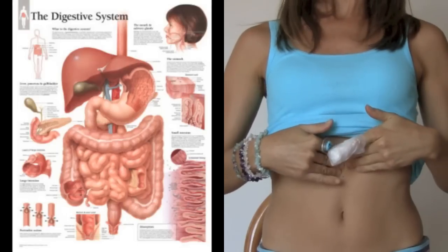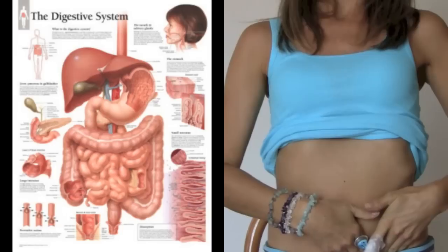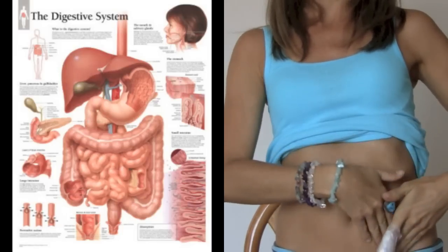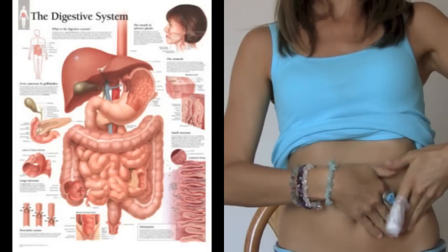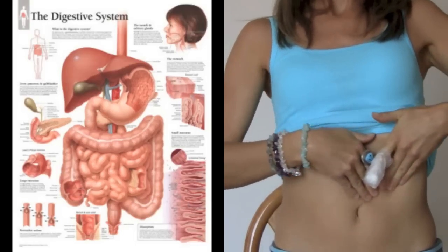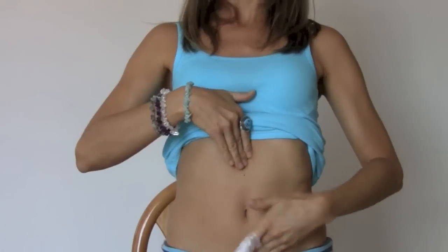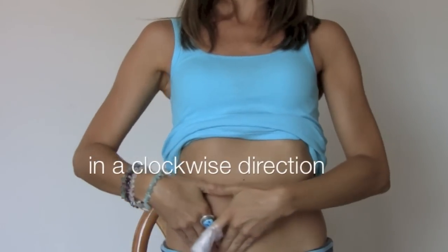Starting right above your belly button and massaging in a downward motion, because this is where your food exits out of your body on this side, and it moves in this motion. So if you move backwards, you're going to be pushing stuff backwards, and you don't want to do that. So you're pushing in a clockwise motion, like if this is 12 o'clock and this is 6 o'clock, you're moving from 12 to 6 in this direction.